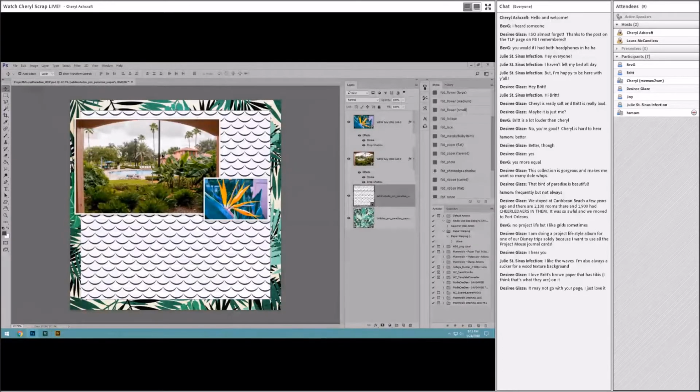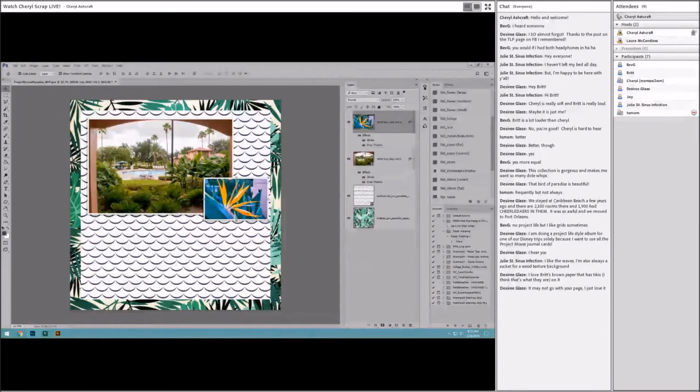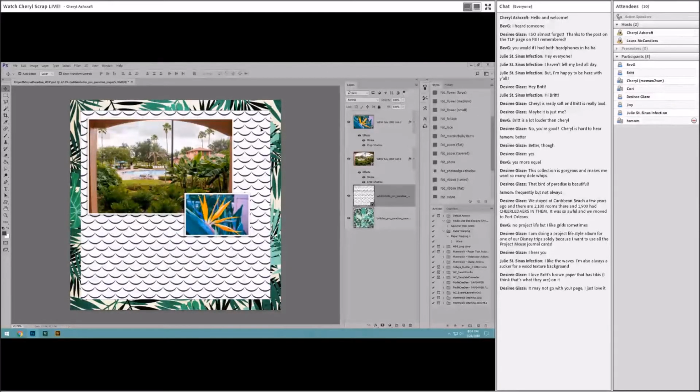So what you see here are two of my photos. This is at Coronado Springs, not Caribbean Beach Resort, that's where we were last time. Just some of the flowers and vegetation there, and we were right by the quiet pool. So that'll catch you up as to where we are. And right now I've pulled two of the papers in, one from Britt and one from Krista.